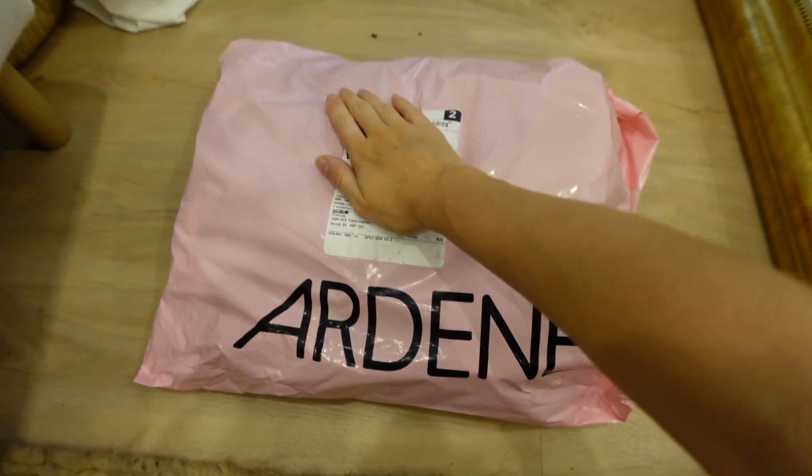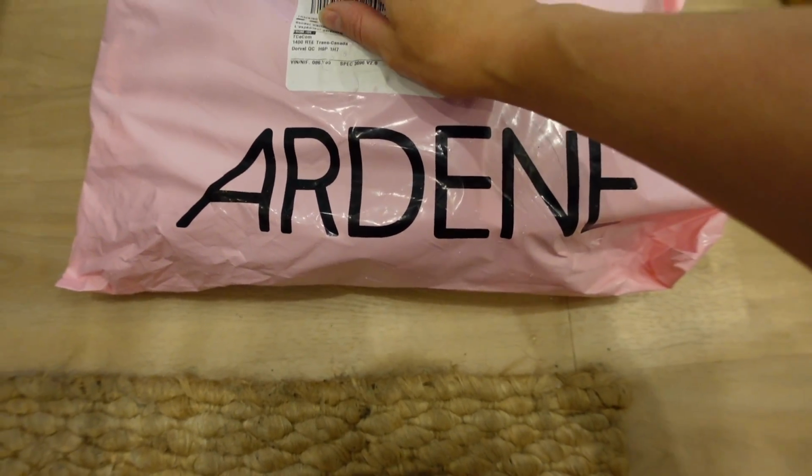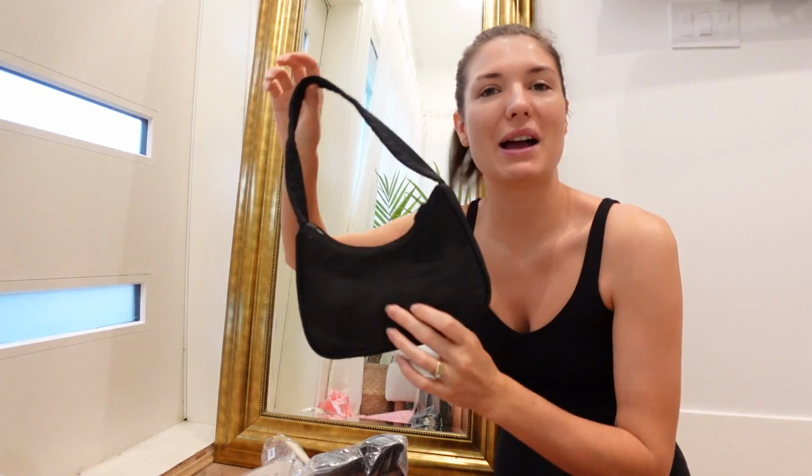Look what has arrived! I can't believe it. This wasn't supposed to get here until Tuesday, but it's here now, so yes, I get to open it and then finish my packing, which is so exciting. First thing I got is just a fake little version of my Prada bag.